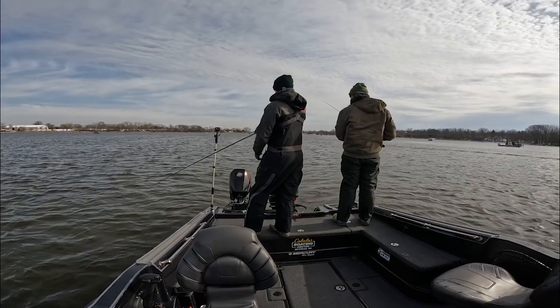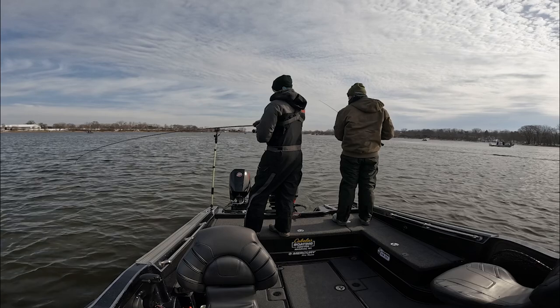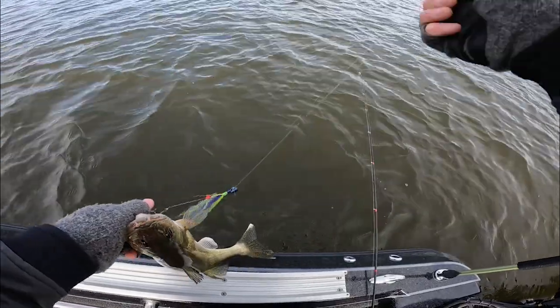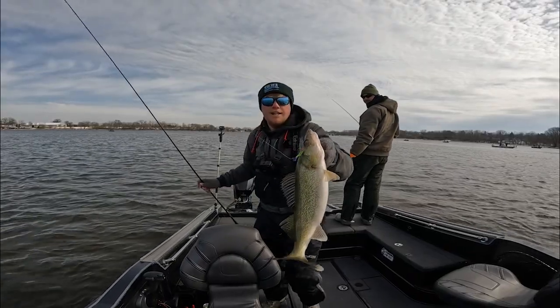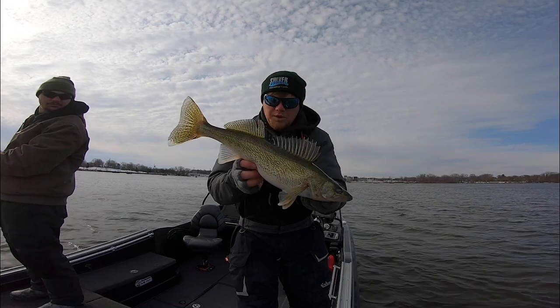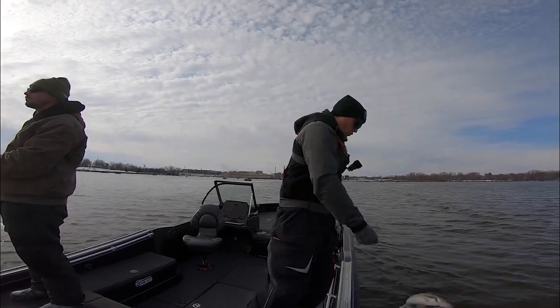It's a really, really good feeling when they smoke that hair jig though. Don't come off, girl. Here we go. First walleye of the day on the hair jig. Not an absolute tanker, but we'll take it. Get that guy back.